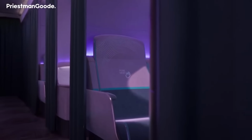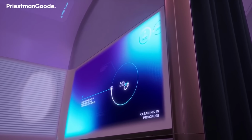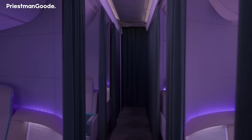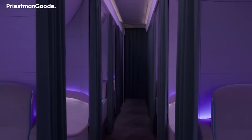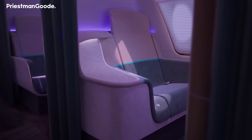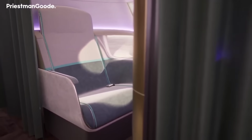But the real experience is in the Pure Skies business class cabin. Featuring something that looks like a massage day spa, each seat is separated by a curtain and kept away from the hustle and bustle of the cabin. The seats have a minimal split line with no cracks and are created from antimicrobial materials. Passengers will have control over lights, temperature, and have a personalized wardrobe for storage.